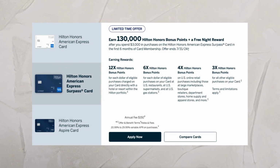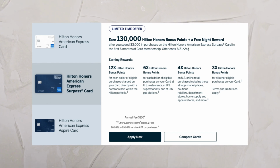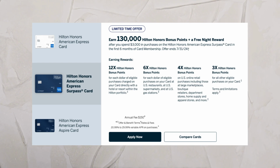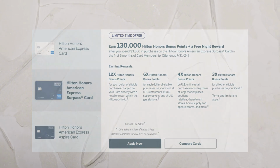But back to the sign-up bonuses, let's go and get on to the second card, which is the Hilton Surpass credit card. Now, this card does come with a $150 annual fee, but you will be earning 130,000 Hilton points plus another free night certificate after you spend $3,000 in the first 6 months. So that is another insane welcome offer.